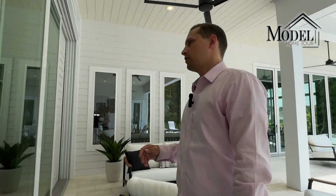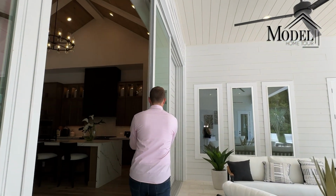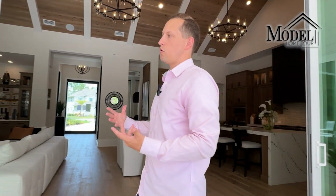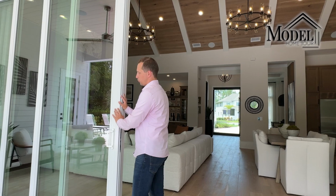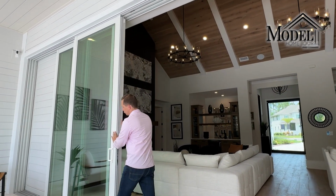But that being said, if you've also made it through, let's go ahead and show you this beautiful pool area. So first thing I do want to highlight, with these sliders, on both sides, they do tuck all the way in. So if you really wanted to open it all the way up while you have guests over, especially if you have this back area screened in, you definitely could.